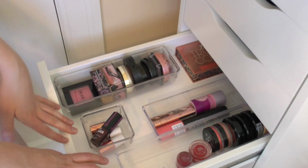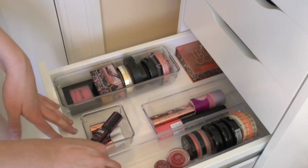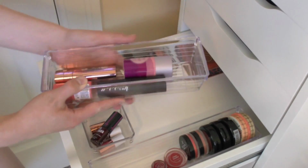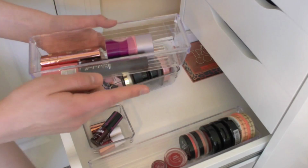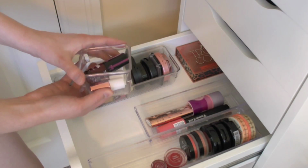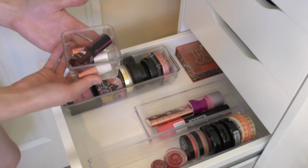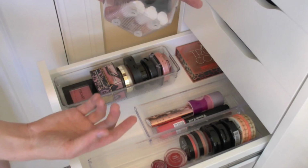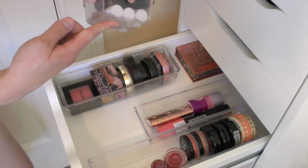Before we get any further, I just want to let you guys know that a bunch of these containers, like the square ones, for example this one, ones that have the harder edges, are actually from Dollarama, and I love these. And then these ones here, I'm not exactly sure where I got them. My mom actually picked them out for me a couple years ago. They just have little legs that make sure that it doesn't move around.